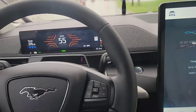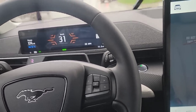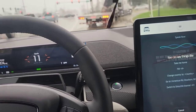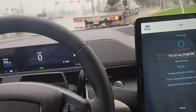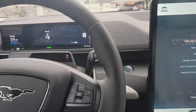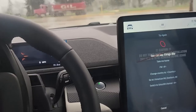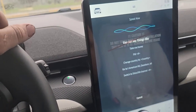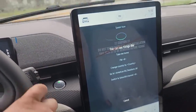Change the vehicle speed to miles per hour. Please try again. Change the vehicle speed reading to miles per hour. Say something like, call John Smith, navigate to 1 American Road, Dearborn, Michigan, the Sirius channel name, or FM 88.7. Cancel. How can I help you? Cancel.